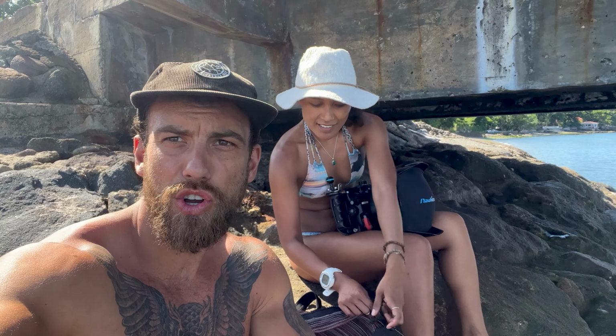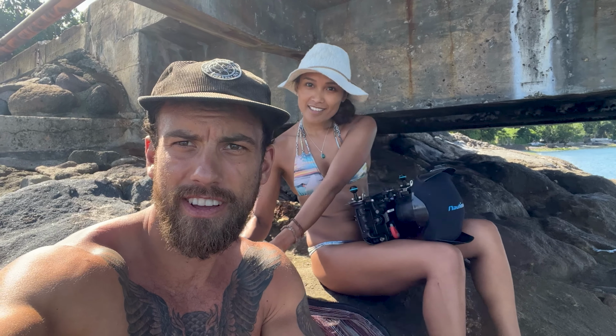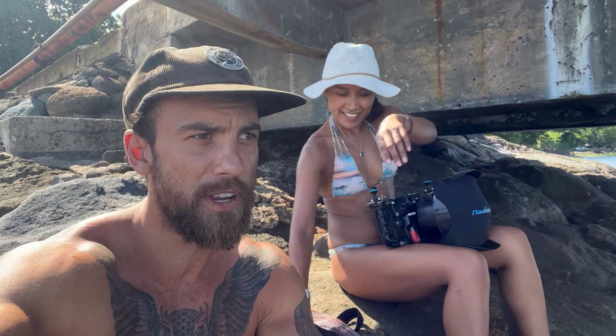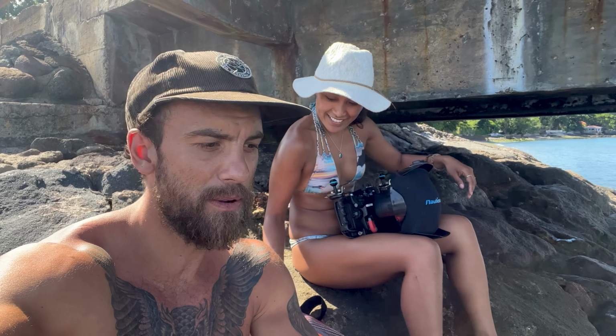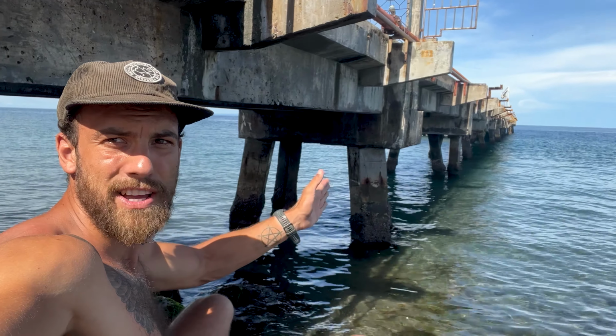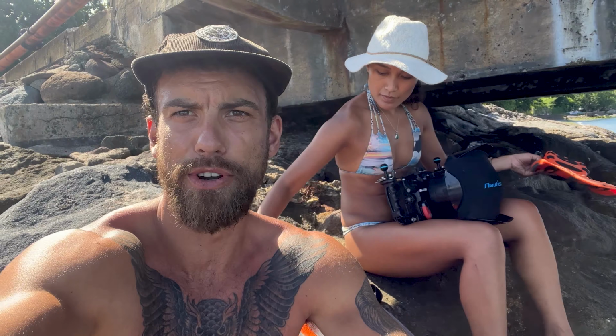Made it to the Bacong Pier, also known by some of the locals as the Dumaguete Pier. There's a couple of security guards roaming around. I don't know what they're prohibiting. Maybe we just can't walk on the pier, but we're gonna launch in just down here and then swim our way out to the end of the pier and check out what it's like underwater.